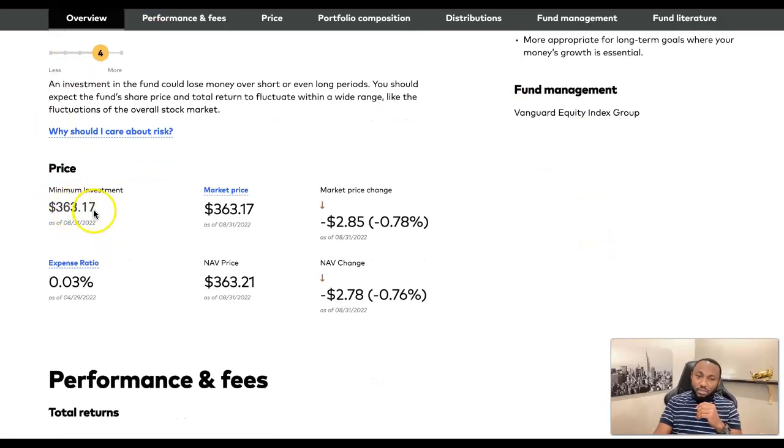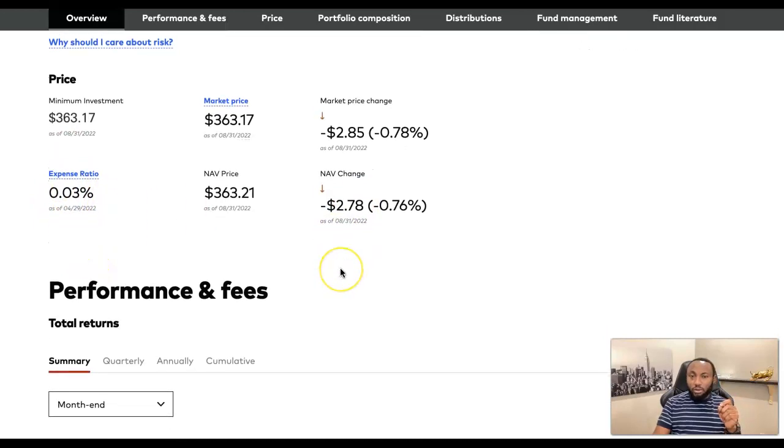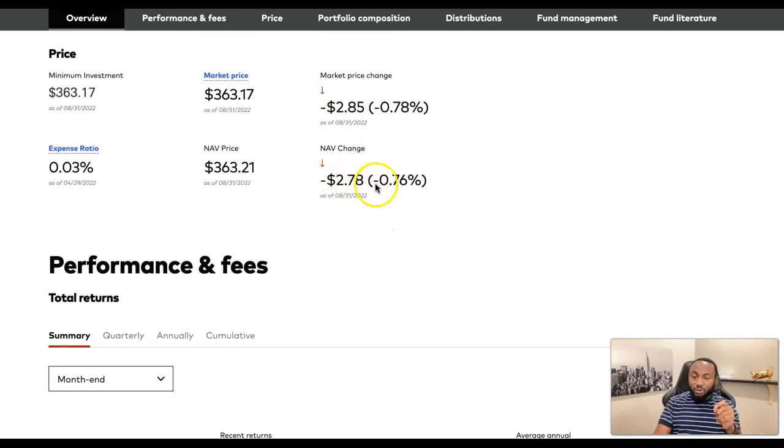The price we've seen is 363, in line with its NAV, or net asset value. Expense ratio, what you're going to pay, is 0.03, so it's very little. Market price change today went down about 0.75%, or about $2.85, which is the same as the NAV change, since it tracks its index, so pretty much the same.